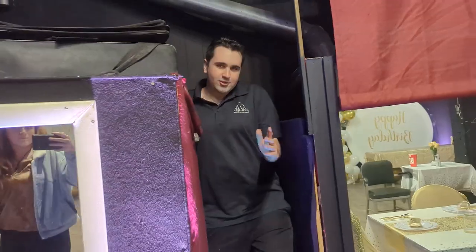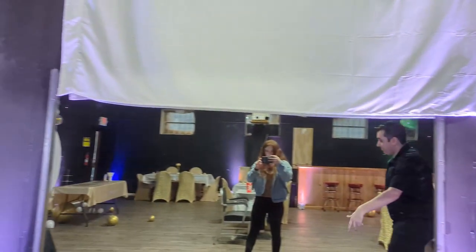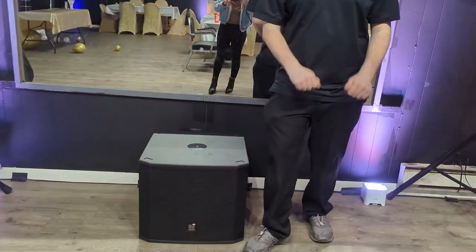We actually have a booth today, which is really cool. I never get this luxury. Makes me feel like I'm in a nightclub. It's a small enough room. Each side we have a speaker. We have the subwoofer in the middle, which especially in a room like this, will make it bump.